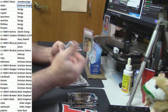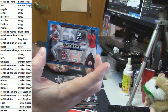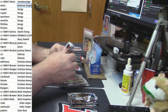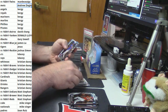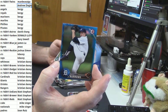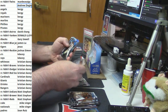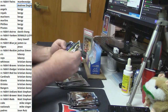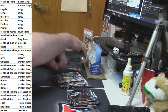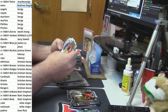Got that Correa auto earlier, which was on card, which was surprising. That blue action, family resemblance out of 150 for the Matheny twins. Detroit Tigers, blue paper, Bo Burrows to 150. Jeff Bagwell throwback, Astros. He is no Jose Canseco, but who ever could be.